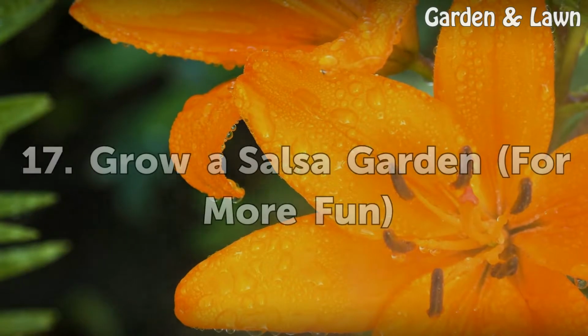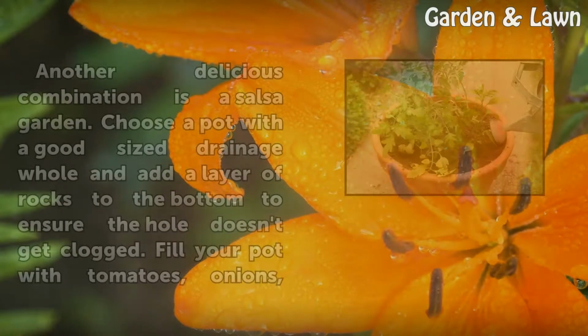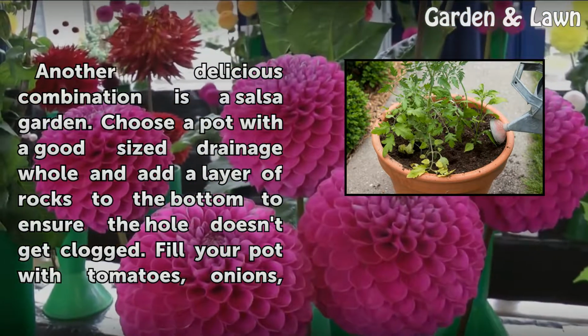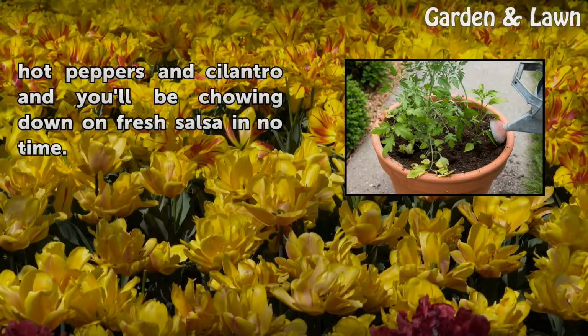17. Grow a salsa garden for more fun. Another delicious combination is a salsa garden. Choose a pot with a good-sized drainage hole and add a layer of rocks to the bottom to ensure the hole doesn't get clogged. Fill your pot with tomatoes, onions, hot peppers and cilantro and you'll be chowing down on fresh salsa in no time.